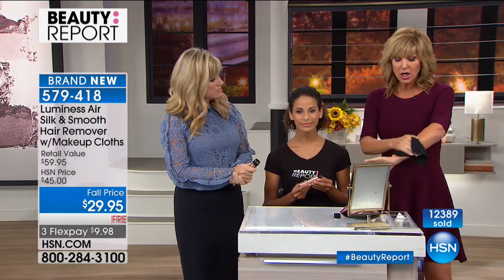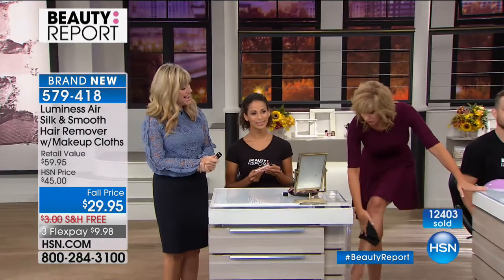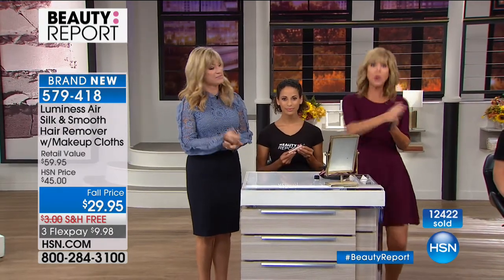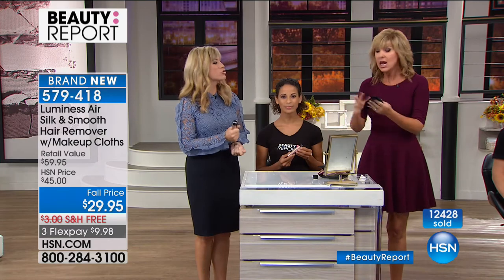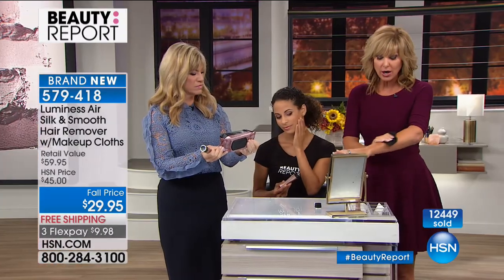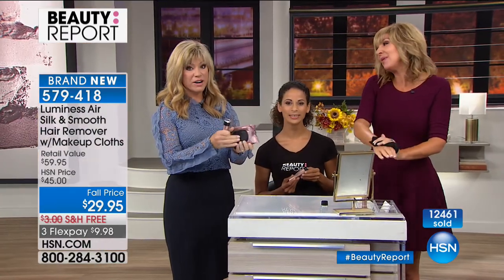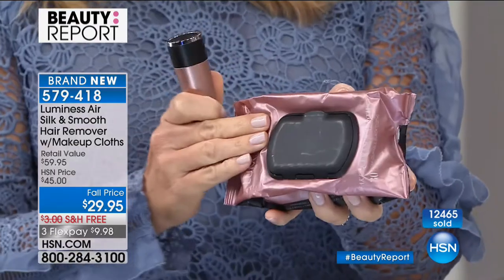You know what I use them for? Before I come on air here, I just swipe them over my arms and legs, and it gives a nice sheen because of that dry oil, but it's not oily, right? It's dry oil. And I can toss these in my travel bag, and it's not a messy, goopy, oily bottle of oil, but it leaves this beautiful, dry oil, glistening finish on my skin. I love it. And this is a $30 value on HSN.com by itself. It's your gift.